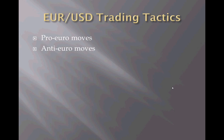Aside from waiting for the euro-dollar pair to retest or break significant support and resistance levels, taking a trade based on retracements also works for the pair.